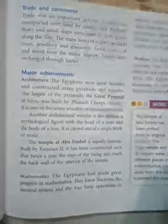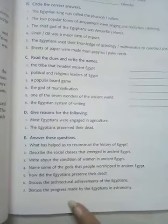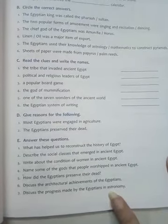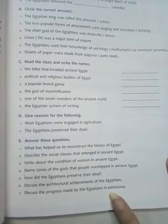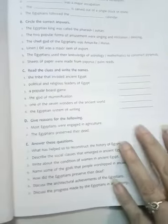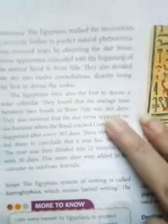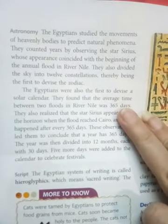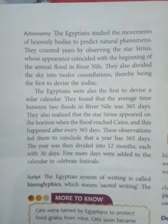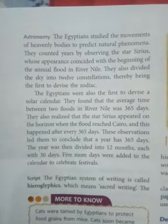Now come to the last question. Question number 7. Discuss the progress made by the Egyptians in astronomy. You can find this answer on page number 20. The topic is astronomy, first two paragraphs. You can find the answer in the first two paragraphs. If there is any problem, you can ask me.